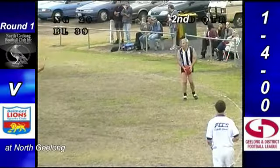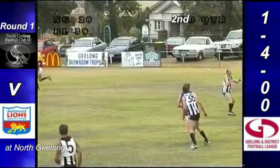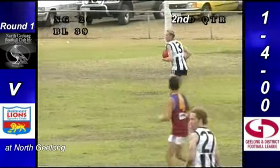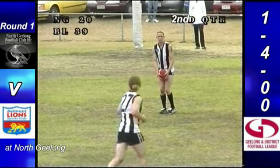He's going to look to switch play. Ruck gives him a lead. He ignores that, holds the ball up. Now he's going to go short and across towards Gibbs. It's okay. Oh, he's nearly going to go. He just holds it up now. Hasn't gained much in Media Ridge.